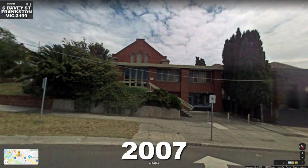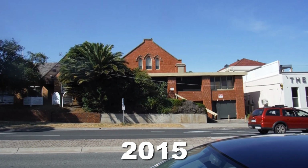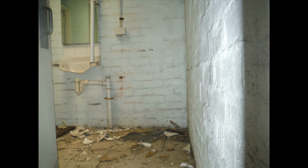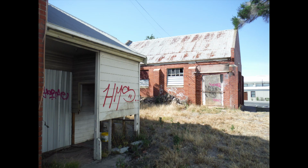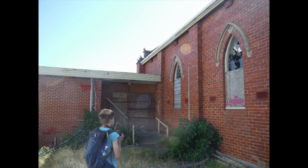The historical power tool that is Google Street View strikes again. This is what the church looked like in 2007, 2009, as of the time of filming in 2015, and in 2018. Here is a funky shot of a trash toilet at the church, as well as some other alternative angles of other parts of the old Frankston Presbyterian church. At least that's what I thought it was. Anyway, here's some more Franger footage.